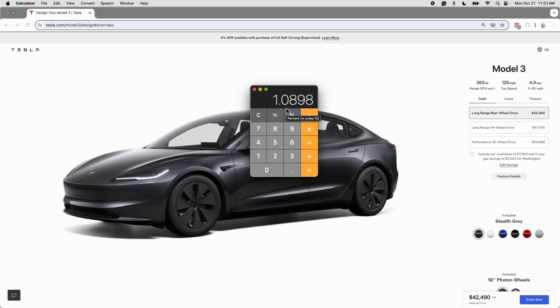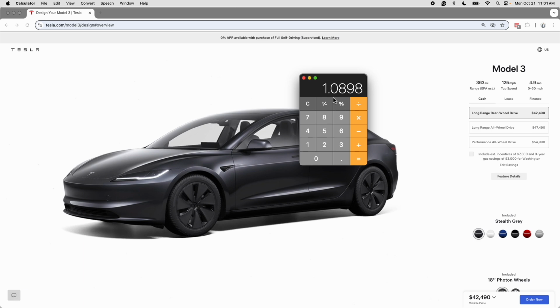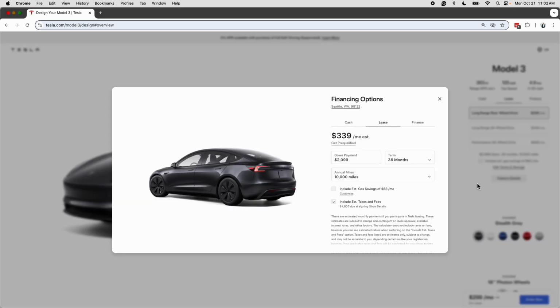It's almost a 1% lease deal. So in terms of value, this is an incredible lease deal. Now let's talk about why leasing this particular Tesla makes a lot of financial sense.